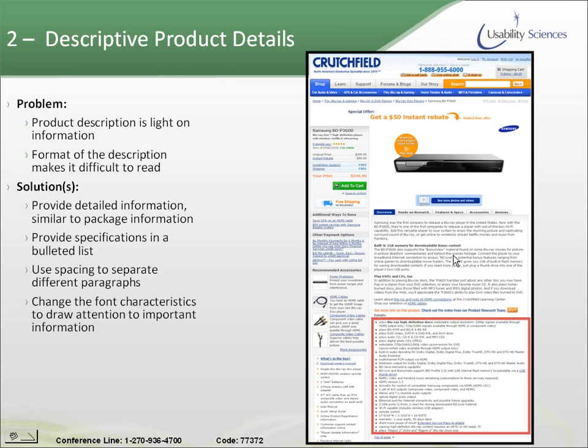They deal a lot with electronics, and electronics, as I'm sure you know, are very detail intensive. You need to know what kind of plugs they have, what networks they support, all of those various options. And Crutchfield does a really nice job of presenting all of that information. They make use of bulleted lists when it comes to just specific details. Here are all your specs on this Blu-ray player right here. It's very easy for a user to come through this list and check off all of the items that they need to have in their new product.